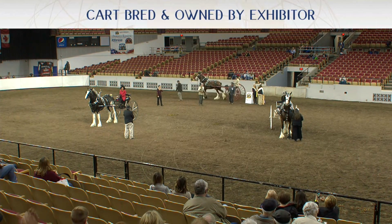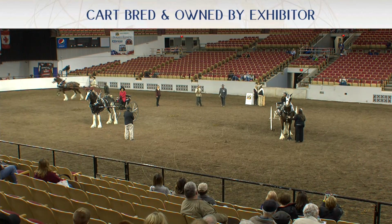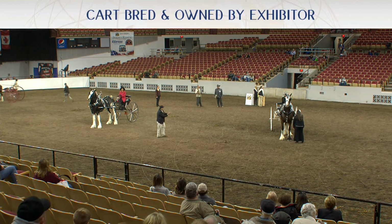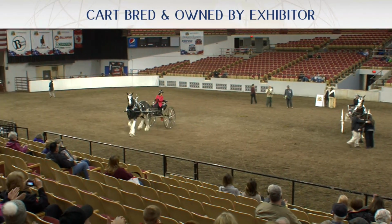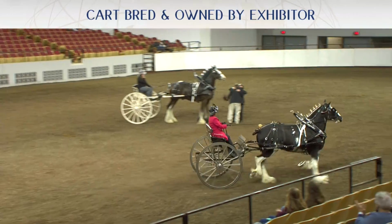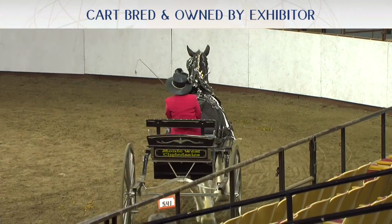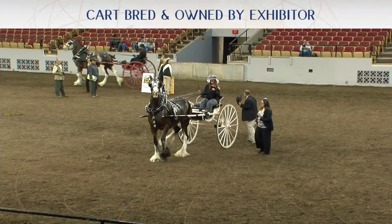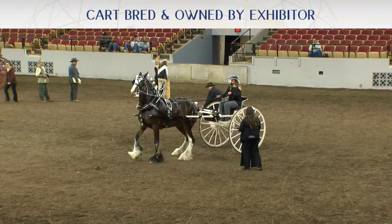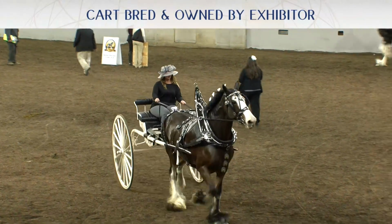In second place today, we're going to turn our attention to Saskatchewan. That is the Banga Hitch. Linda doing the driving. Congratulations to Linda driving for Bangus Clydesdales. And ladies and gentlemen, in first place with your cart horse bred and owned by Exhibitor, entry number 820. That is Boulder Bluff Clydesdales. Miss Brittany Martin doing the driving.